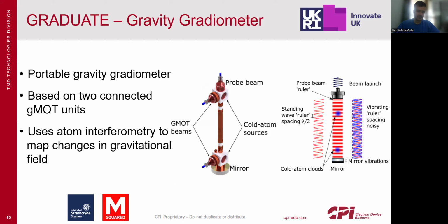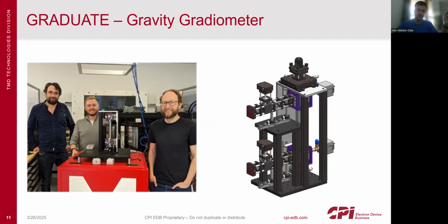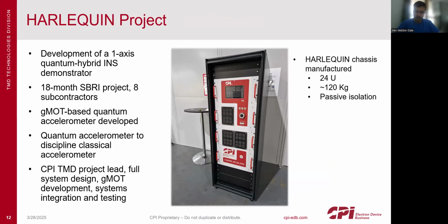and they have other inherent advantages over these. So this was a project, again in collaboration with the University of Strathclyde and M Squared, who are providing the laser. And it shows where we can push these kinds of projects to. There are some more detailed diagrams of the chamber itself and some of the collaborators we were working with. So the Harlequin project was a project to try to develop a one-axis quantum hybrid inertial navigation demonstrator. It was an 18-month project involving lots of other subcontractors.